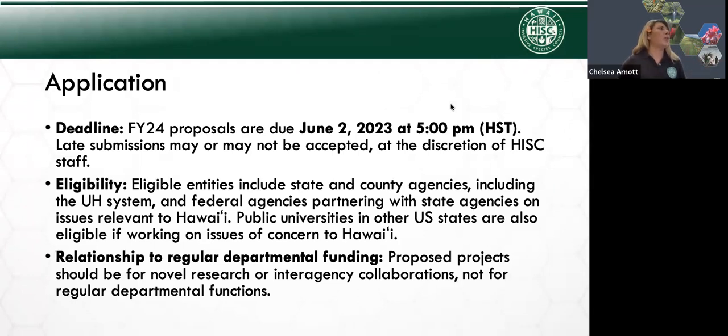So the deadline: FY24 proposals are due June 2nd, 2023 at 5 p.m. Late submissions may or may not be accepted at the discretion of HISC staff. Eligibility: the eligible entities include state and county agencies, including those in the UH system, and federal agencies partnering with the state agencies on issues relevant to Hawaii. Public universities in other US states are also eligible if working on issues of concern to Hawaii. Proposed projects should be for novel research or interagency collaborations. It's just a reminder, these funds are not for regular departmental functions.